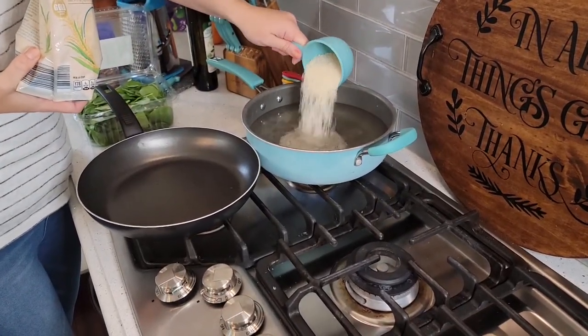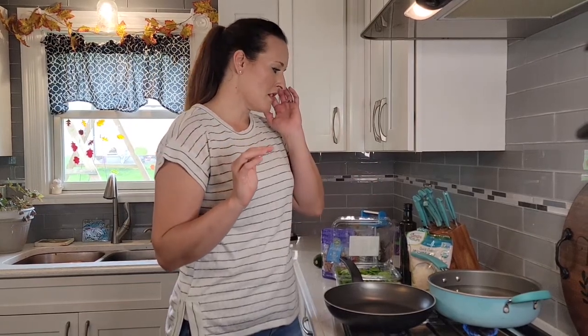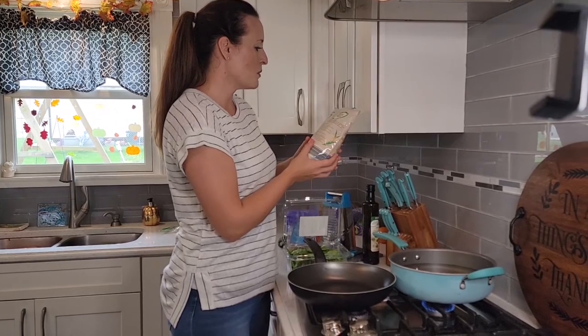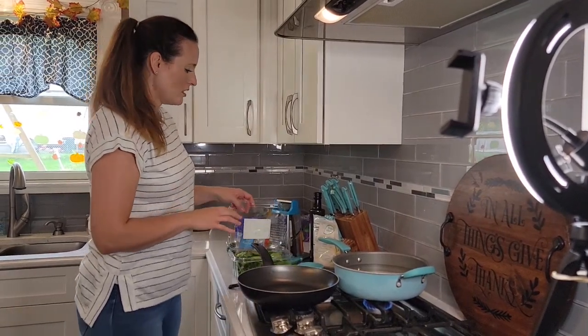Well, what we've done is we've taken our water and put it in our pan already. So I'm going to go ahead and turn that on. I don't really measure a lot as far as the water for the rice. So I just take the rice on the back. We do 1 cup of rice and 2 cups of water. So while our rice is cooking, we're going to prepare this pan for our veggies.